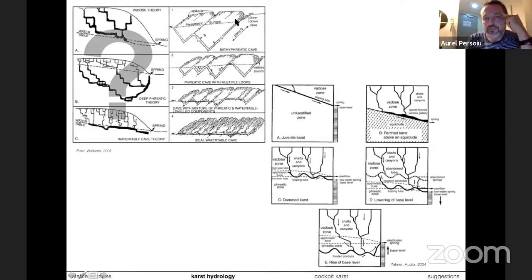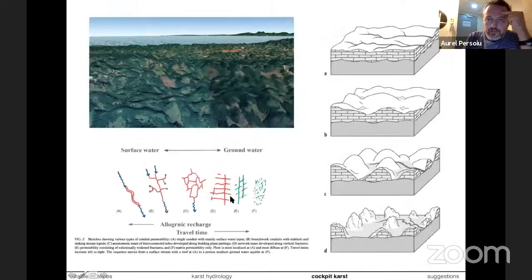Very likely this is what is happening where we have a high frequency of fissures, and not only a high frequency of fissures, but also a very high frequency of input points. Then we would have this kind of behavior. And this is, I think, important for the cockpit karst area, because the frequency of the input points is extremely large.